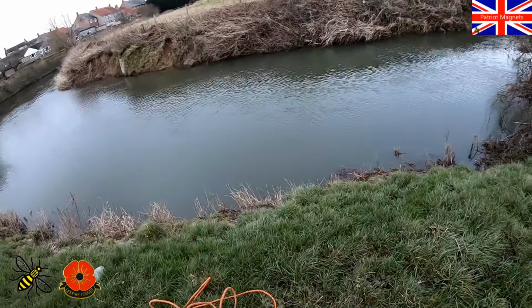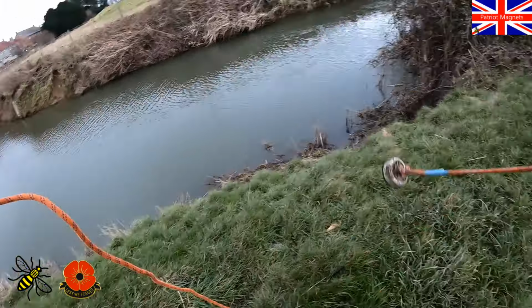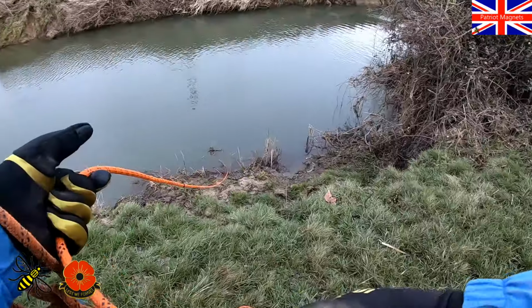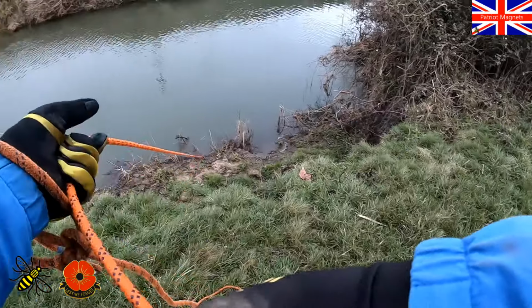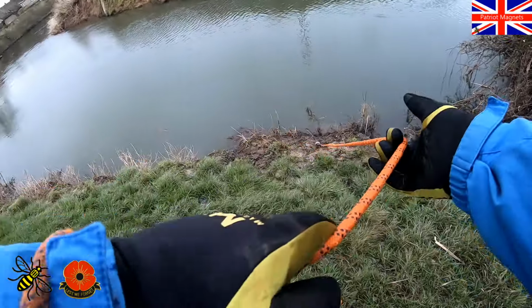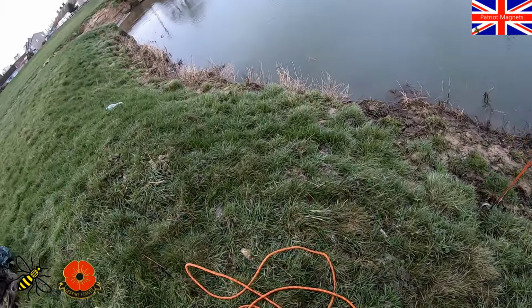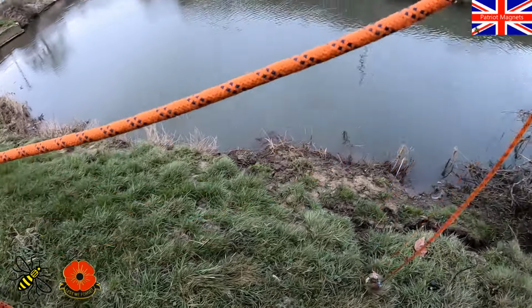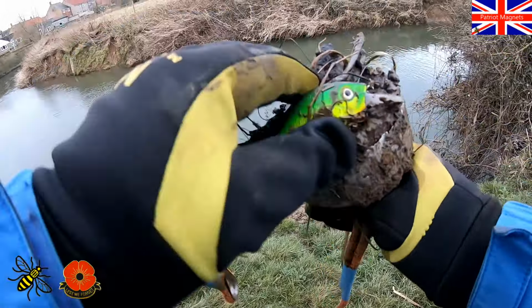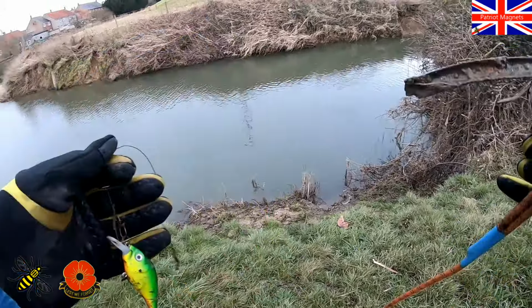Alright, first throw of 2024. Yeah, let's see if we get anything. Let's see if I can just get this little fish in there. Yeah, it looks like we've got that. Get off, it's mine. There we go. Fishing lure and a bit of smag.